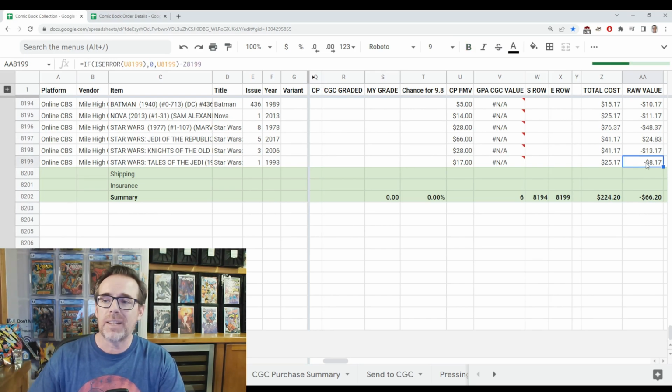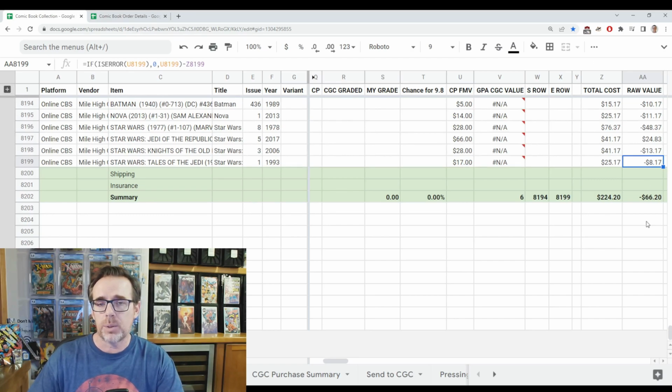And with Mile High, I never really count on a big raw book value add anyway. It's really more about acquiring books in high grade for that graded book potential. So a $66.20 loss if I were just to turn around and flip the books.